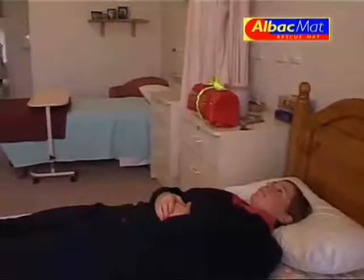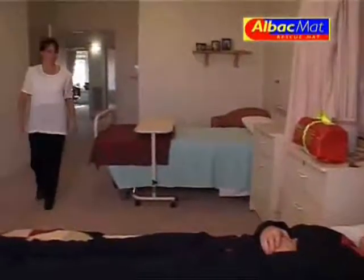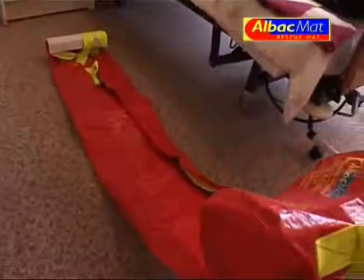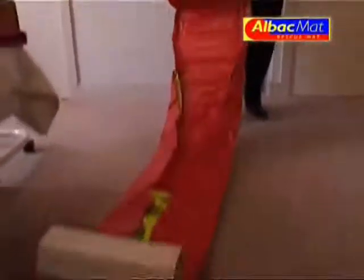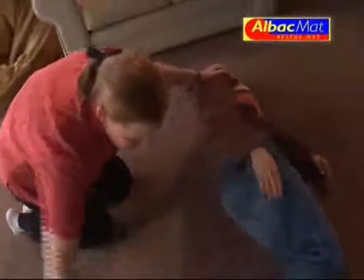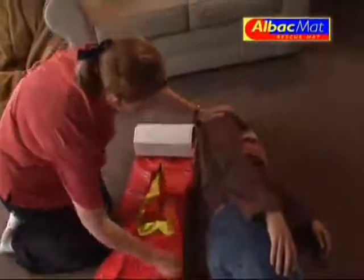Lift the LBAC mat from its storage position, ensuring the Velcro tab is facing you. Stand at the foot end of the bed or place of rest, keeping hold of the handle, and with a flick of the wrist, unroll the LBAC mat beside the patient. Roll the patient onto their side and ensure the LBAC mat is laid out flat behind the patient and as close to their back as possible.